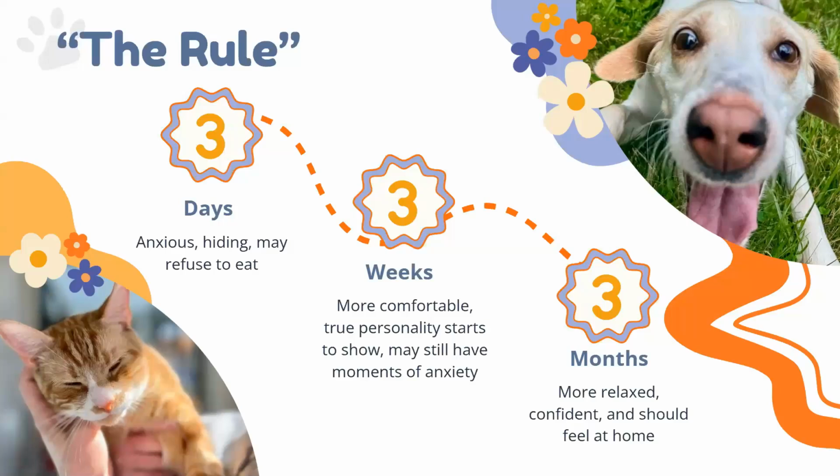But for the first 3 days, your new pet might be anxious. They might be hiding. They may refuse to eat or drink. This is why it's really important to have a decompression zone. Some people live in small spaces, and that's okay. Whatever you can do to give them their own safe space that allows the animals to really start to learn the sounds and smells of the home environment.